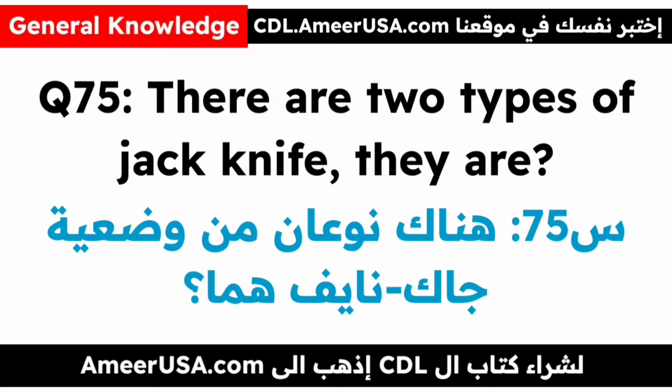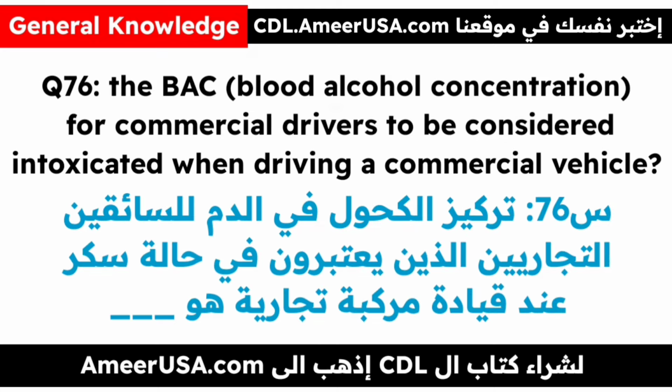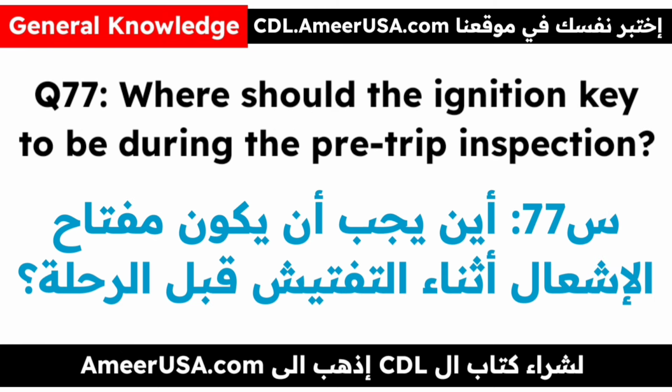Question number 75. There are two types of jackknife. They are... The answer, both tractor and trailer. Question number 76. The BAC, or blood alcohol concentration, for commercial drivers to be considered intoxicated when driving a commercial vehicle is... The answer, 0.04.